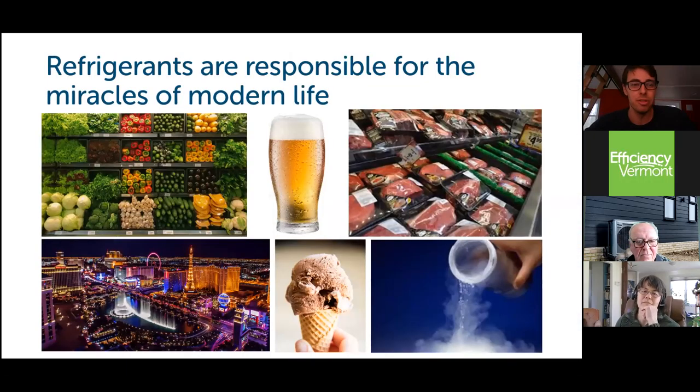I also want to talk about the fact that refrigerants are responsible for a lot of the miracles of our modern life. You know, beer, which is amazing, ice cream, which is great for the children. But it's also now required for the survival of our species as we know it. Without refrigeration and refrigerants, we don't really have a food system or a global cold chain. Without refrigerants and refrigeration, we don't have a vaccine cold chain. So while it's important for us to limit the impacts of refrigerants on our climate, we here at Efficiency Vermont are fully cognizant that refrigerants and refrigeration are critical to life on this planet as we know it. And we want to make sure that these refrigerants and refrigeration systems are running as environmentally and energy efficiently as possible.